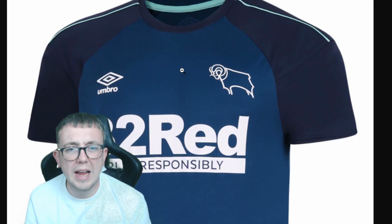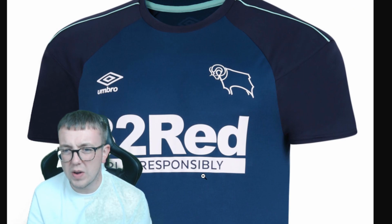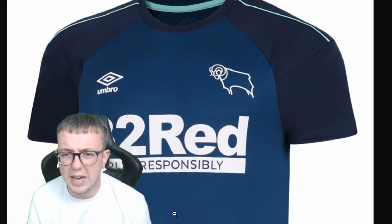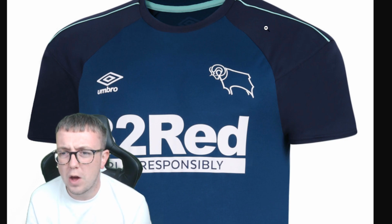Next up, we got Derby's away kit. I don't like it. I think the colours are okay. I think it would have looked better as almost like a solid, like this colour, whatever it is, some sort of navy throughout without this on the shoulders. I do like this little tint here of a sort of turquoisey green.